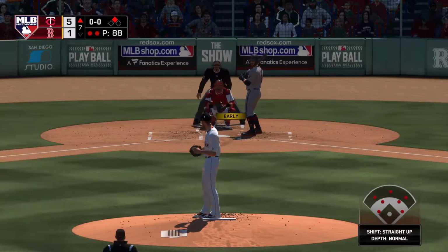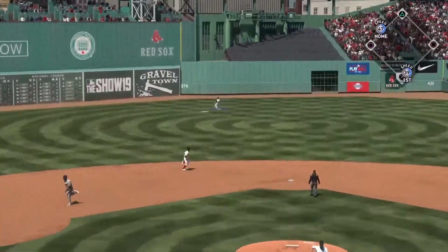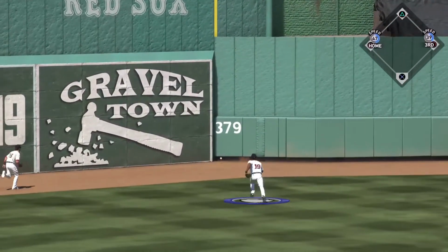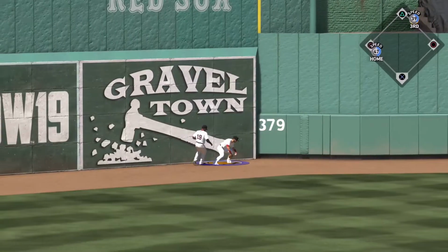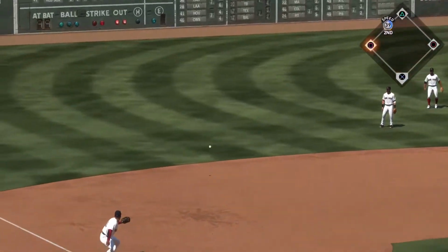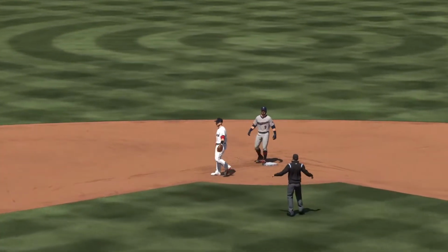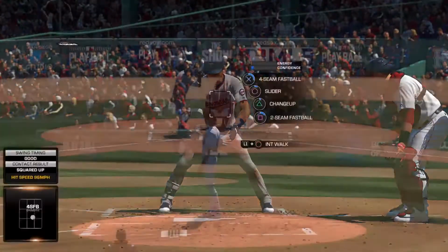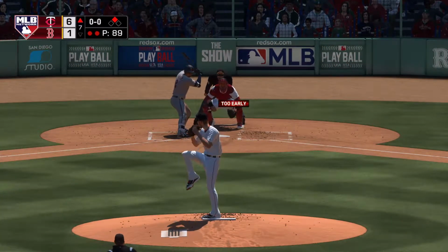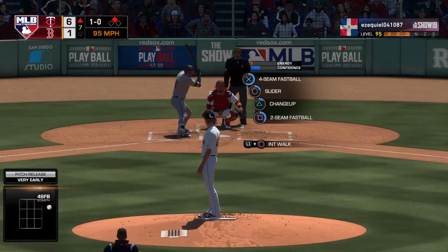Marwin Gonzalez. No hits in 3 tries so far. He's struck out once. Line drive to center field. Oh, he misses it. And this will get all the way out toward the 379 marker. Long throw to third. Into the box now. Number 2 is looking for hit number 3 here in this at-bat. And this is taken outside for ball 1.